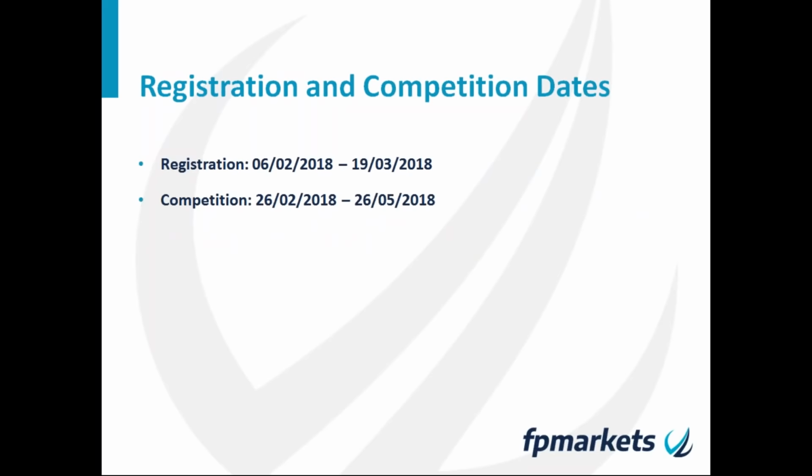Now, the registration and competition dates, as Shawn outlined earlier: registration started on the 6th of February and runs all the way up to the 19th of March. So it'll be about 3 weeks after the start date that you can still join in. The competition itself will run from the 26th of February to the 26th of May. So you have 3 months' duration to prove yourself as a trader.